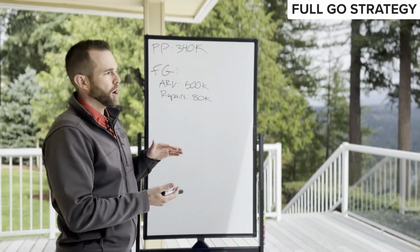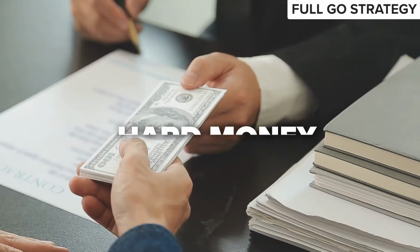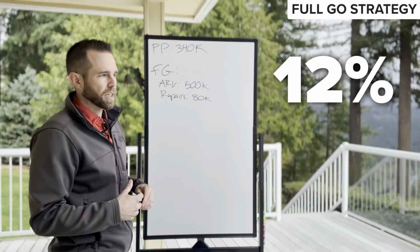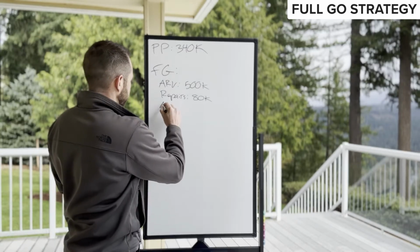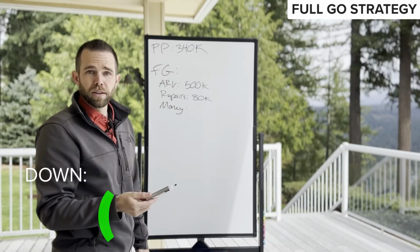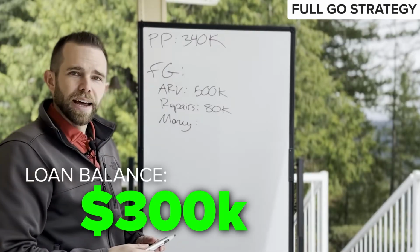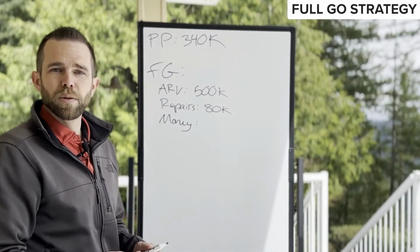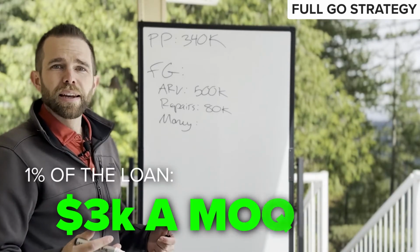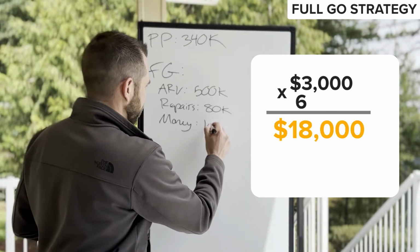So we can't forget to include the cost of money and real estate commissions and closing costs. Most people are using some sort of fix and flip loan or hard money, and those right now, I'd say they average 10 to 12%. We'll use 12% for this example just for easy math. On this 340, maybe you put down $40,000 and then you're left with a loan balance of $300,000. A loan balance of $300,000 at 12% annualized puts you at 1% a month in holding costs. 1% of $300,000 is $3,000 a month you'd be paying in interest. So $3,000 a month times roughly 6 months is $18,000.